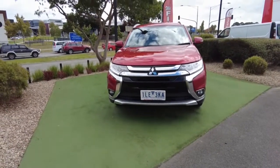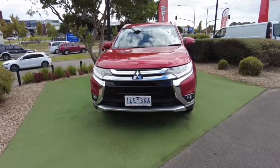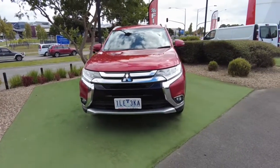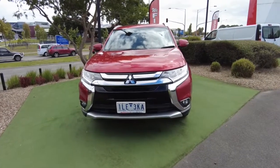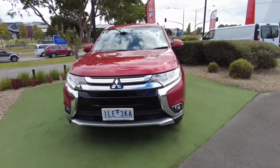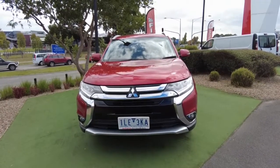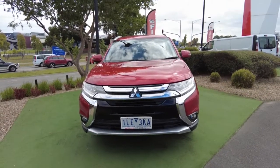So that is our walk around video presentation for you today of the fantastic 2017 Mitsubishi Outlander LS in this really nice red. If you have any more questions about the vehicle, please feel free to give us a call here at Berwick Mitsubishi, and one of our team can assist you further with your inquiry.